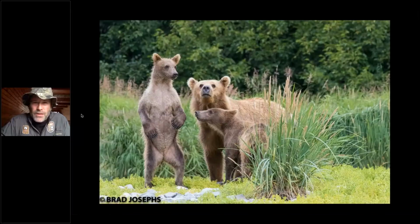So whether it's mothers or cubs, they do stand a lot, especially in places with tall grass, where they can't see what's going on around them and they feel vulnerable.